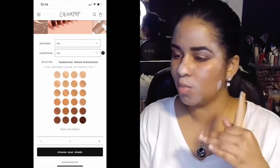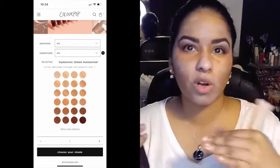It is again a tinted moisturizer. It's going to be a little bit workable, a little see-through, a little bit sheer so that it can take on more shades. So having this many colors in a tinted moisturizer, to me, is pretty cool. They also let you search by skin tone and undertone.